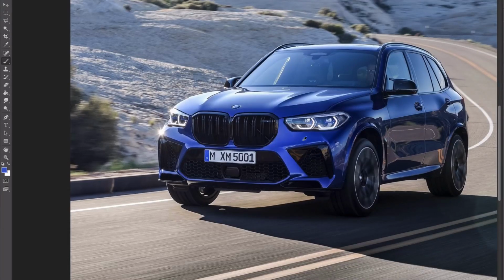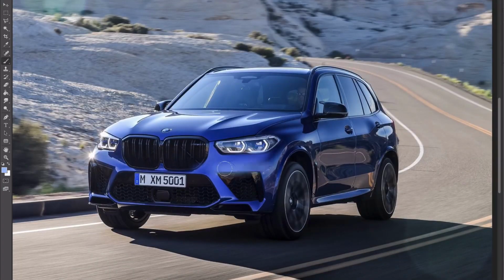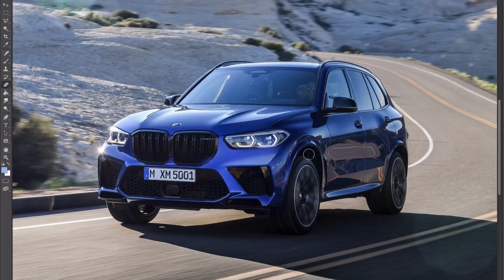Alright, so here we are, of course, inside of Photoshop. This is the software that we're using to create these redesigns here. Now, what I want to do is create more structure in the front end of the X5. If you look at the i4 and the Concept 4 as well, but more so the i4, you can see that this is the direction that BMW is going to go with.